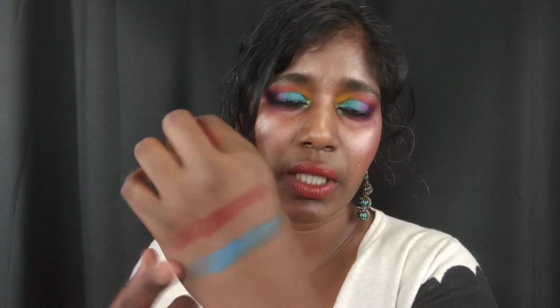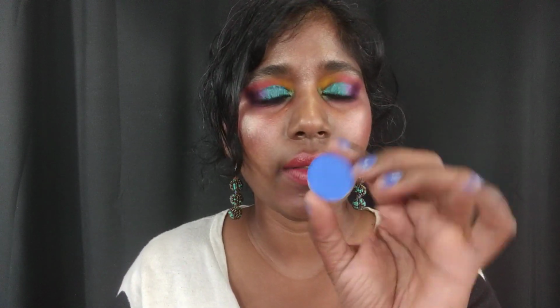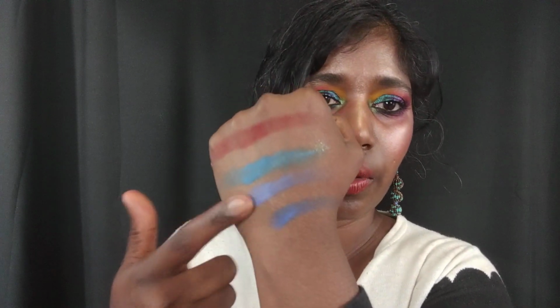So like this particular blue, and then we have another kind of blue, which is like a darker version of a periwinkle blue. Because I have an actual periwinkle blue, let me swatch that before I swatch the darker one. So that is that periwinkle blue, and then we have the darker blue. This one is actually called Jet Set.